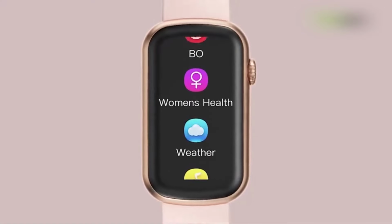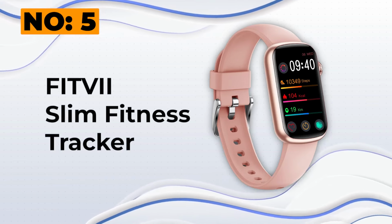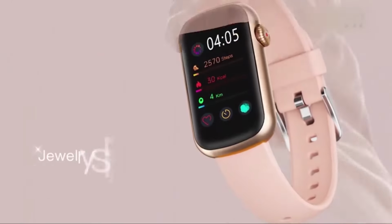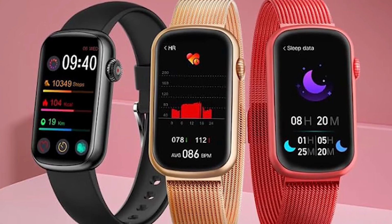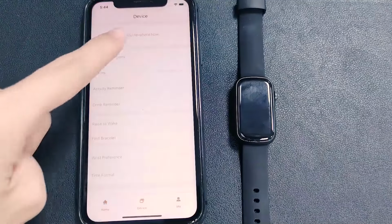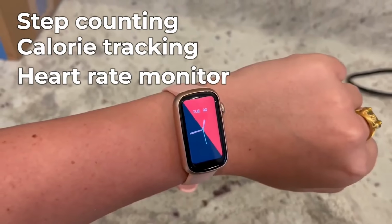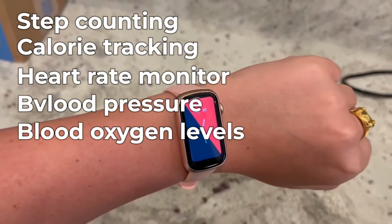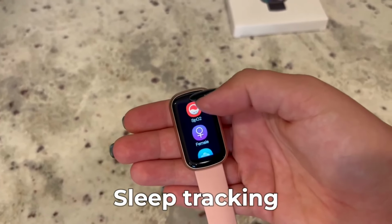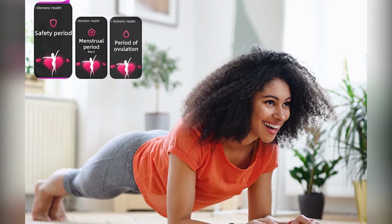All right, last on our list, but certainly not least, is the Fitbit Slim Fitness Tracker. At first glance, the Fitbit Slim looks more like a piece of minimalist jewelry than a fitness tracker. It has a polished alloy body and slim profile with various colors and strap styles. Functionality-wise, the Fitbit Slim covers the basics: step counting, calorie tracking, and monitoring of heart rate, blood pressure, and blood oxygen levels. It also offers sleep tracking, though user experiences with this feature have been mixed. Some users report accurate readings, while others have noted inconsistencies.